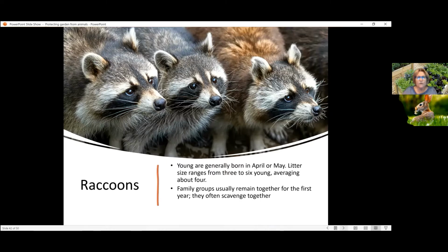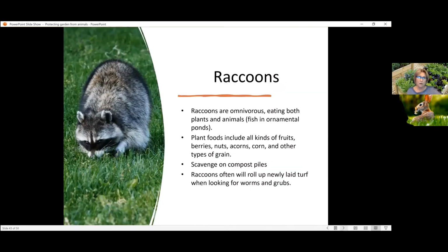Biologically, it's important to note that they usually have their young born in April or May, and the mother will keep that family unit together. So if you have one raccoon, chances are you have other raccoons because the family unit will stay together and they will forage together. They are omnivorous. So that means that they're going to eat both animal and plant matter.